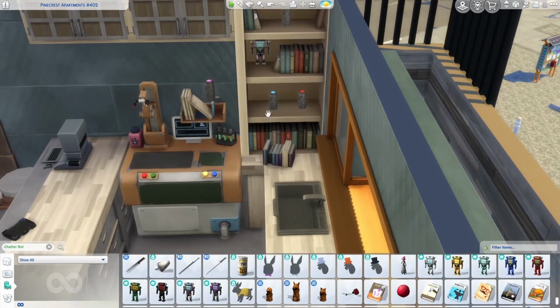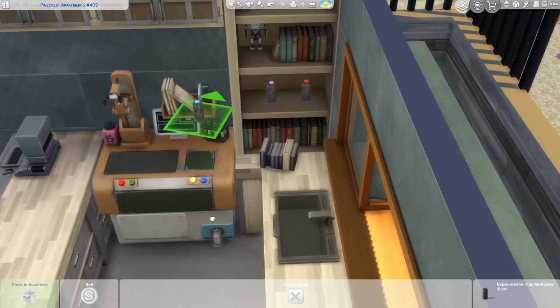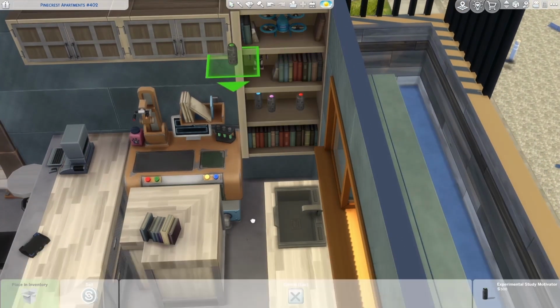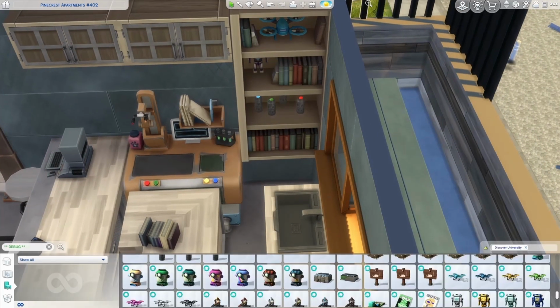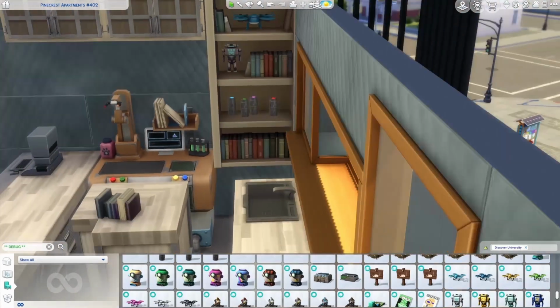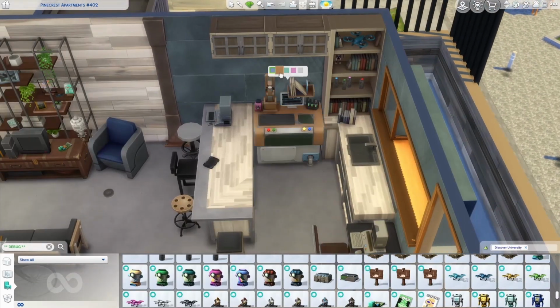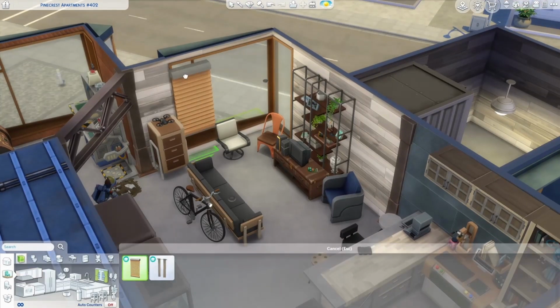And I thought it was kind of fun to add this medicine lab machine thing from Cats and Dogs because it looks very scientific. I don't know if you would want your servos to be veterinarians, but it really is there mostly for the vibes.